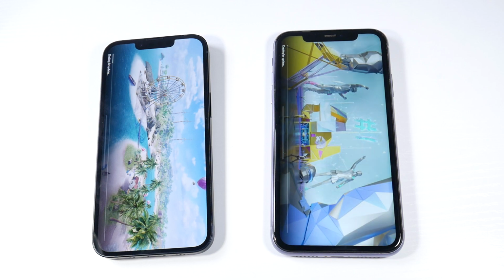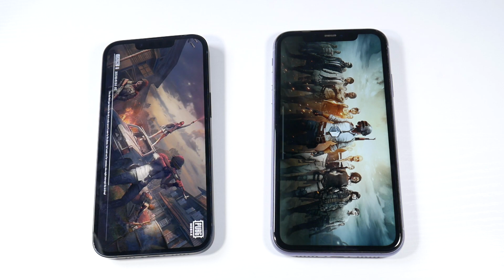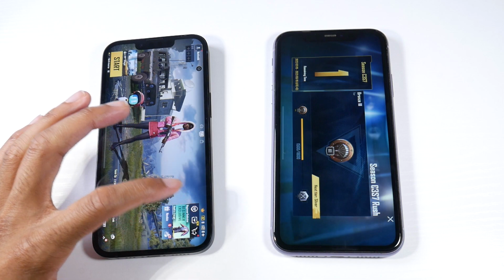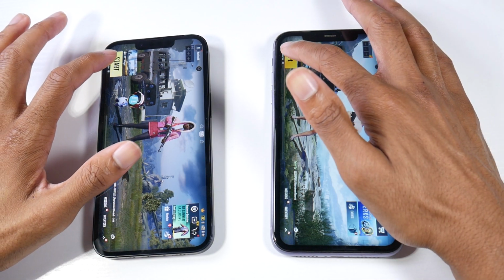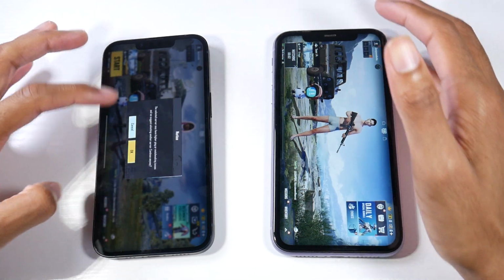You can see the 14 jumping out ahead here. And 14 in there. That was pretty quick. And then the 11. So you guys can see what I'm saying. Not that big of a difference. And also, if we go ahead and just look at the graphics on both of these phones.